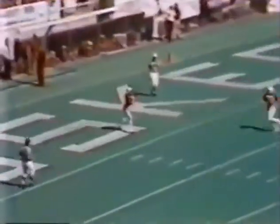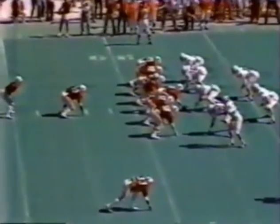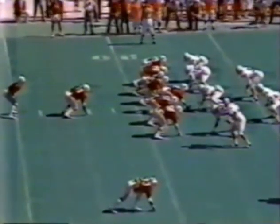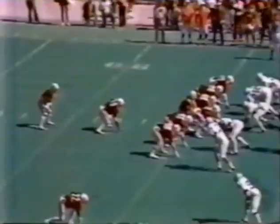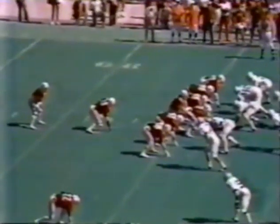The second half is underway with the Cornhuskers receiving. And coming out of the end zone is Brown. The 15, the 20. To the outside and bumped out at the 32-yard line. Hager has gone all the way at quarterback. Out to the 37. Second down, 5.